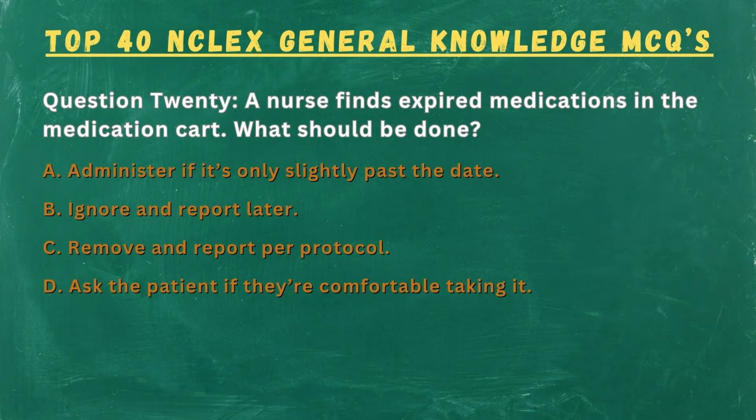Question 20. A nurse finds expired medications in the medication cart. What should be done? A. Administer if it's only slightly past the date. B. Ignore and report later. C. Remove and report per protocol. D. Ask the patient if they're comfortable taking it.